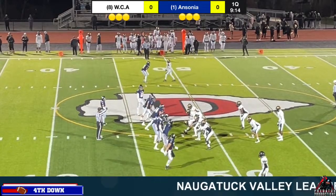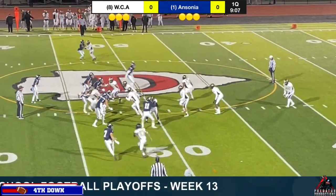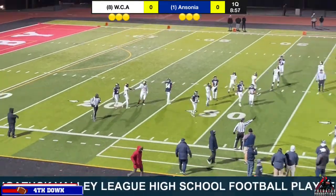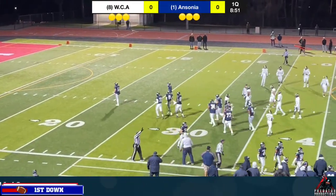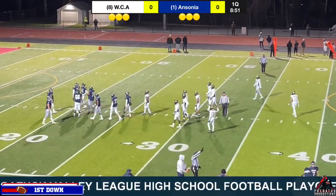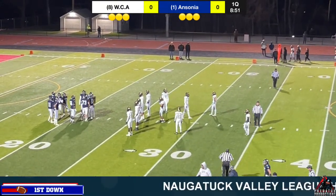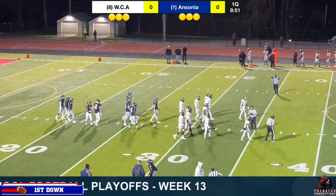Number 11, Dylan Rossi, getting ready to punt it away for the Spartans. Sailed out of bounds at the 35-yard line. Looks like that's where the Chargers will start their first drive, first and 10.